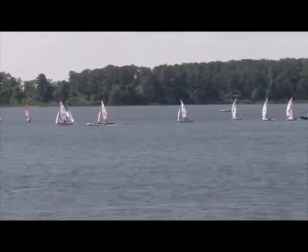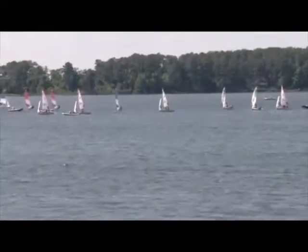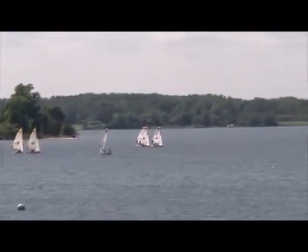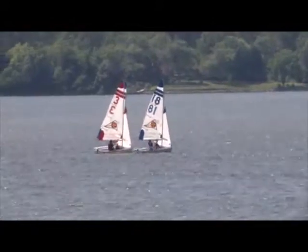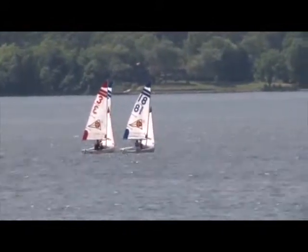All right. Going up the beat, we have the Naval Academy and Old Dominion. What colors are they? Old Dominion looking on top in blue. ODU's in blue. And who are they racing? We keep seeing an ODU team.